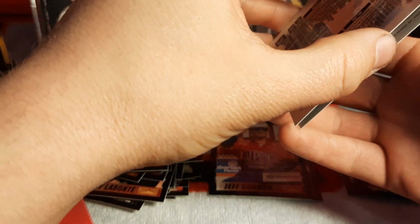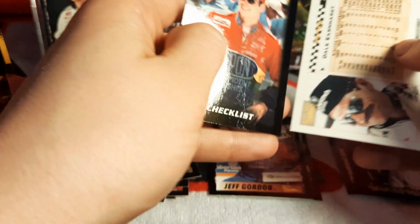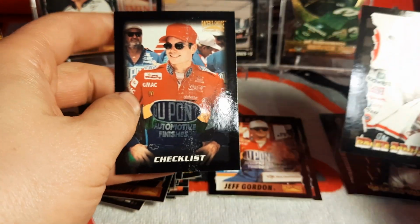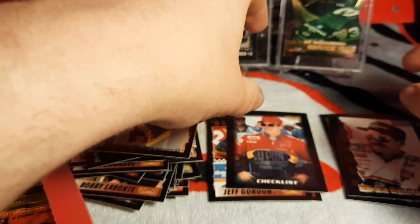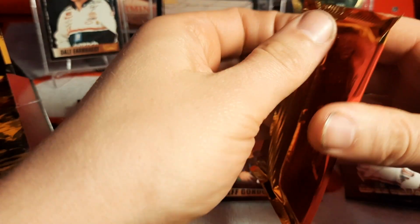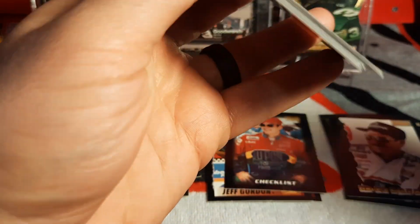We got our Racer's Choice checklist, which is going to have Jeff Gordon on the front and is completely ruined. Again, that would have been a nice one to have. I mean, granted, that was a checklist. All right, I'm going to see how many packs I got left after this. Try to figure out where we're at on the opening wise. Like I said, these are not opening the way I was hoping they would.